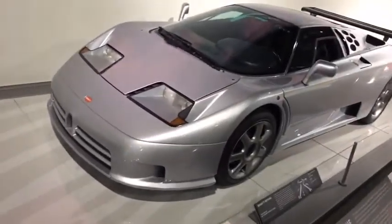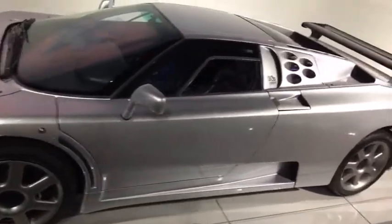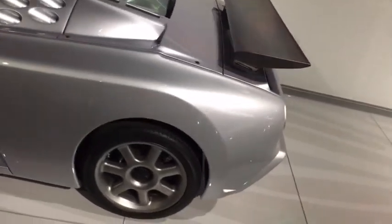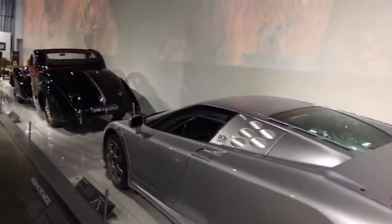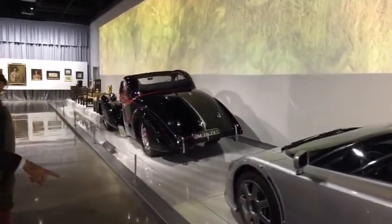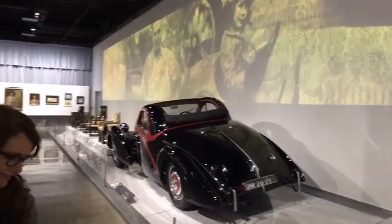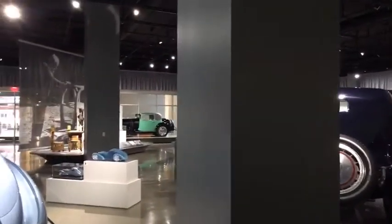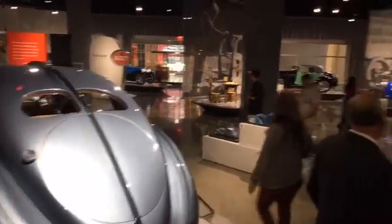Did they bring back Bugatti? Yeah, this was the first modern. Meet up at the Art Center. They conceived this exhibit.